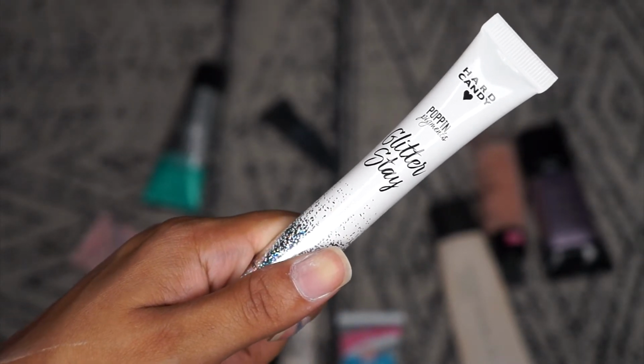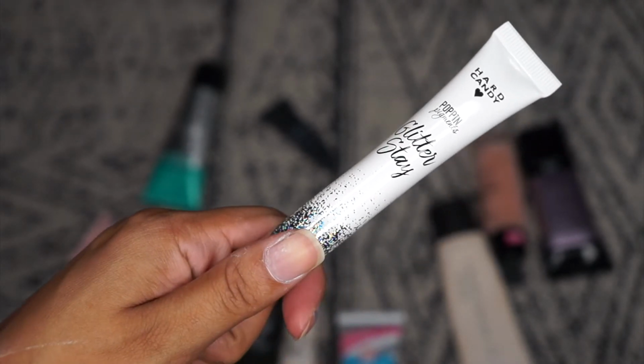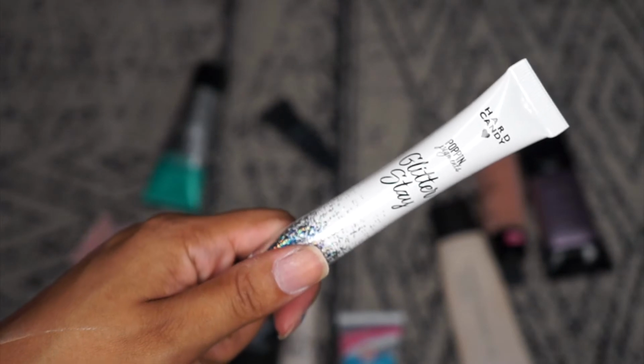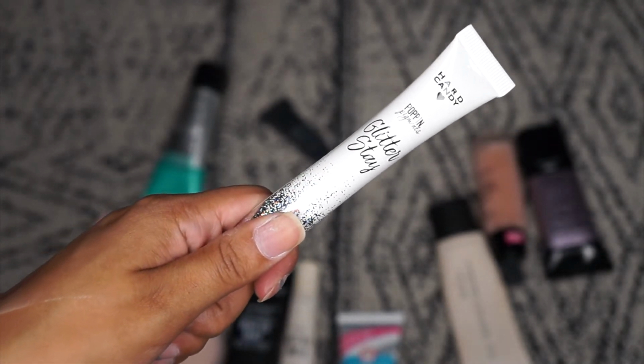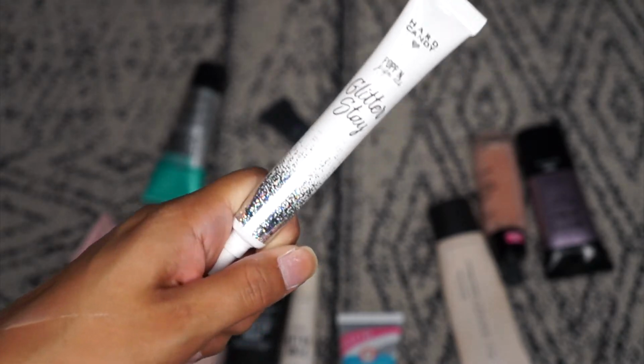I did purchase another one as well, so I'm glad that I did. I did pick this up at Dollar Tree, so if you ever see it come back to Dollar Tree, I would definitely recommend picking it up, or picking two up.